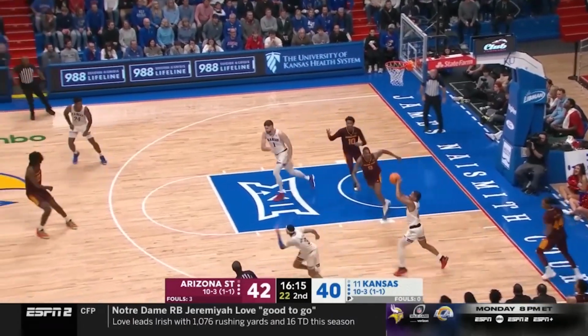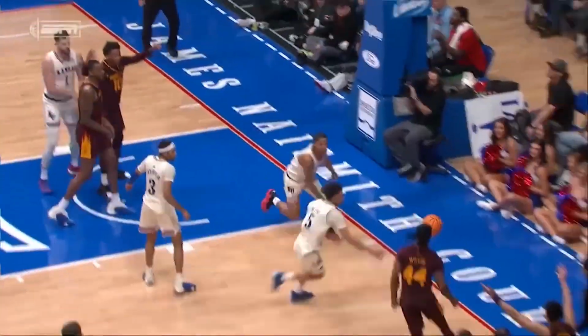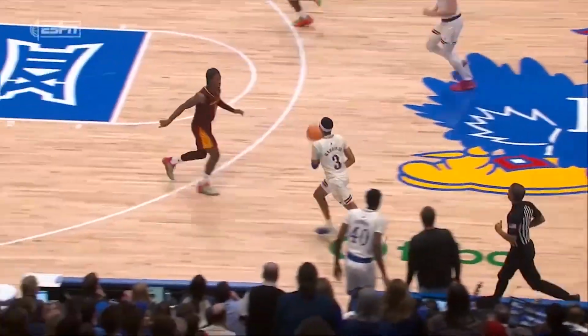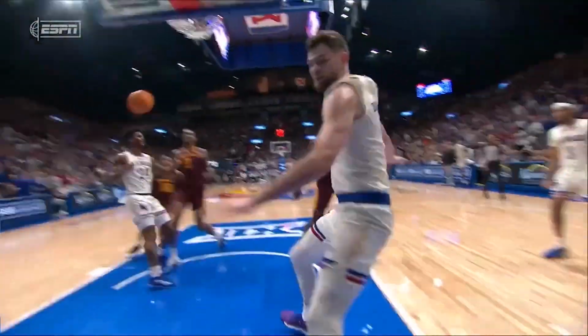Freeman had it blocked. Moore saves it, and now Harris, Dickinson, the throwdown, and one. Well, great hustle play right here by Kansas. Juwan Harris knows that he can give it up, and Hunter Dickinson has the ability to make a play off the dribble in the open court.